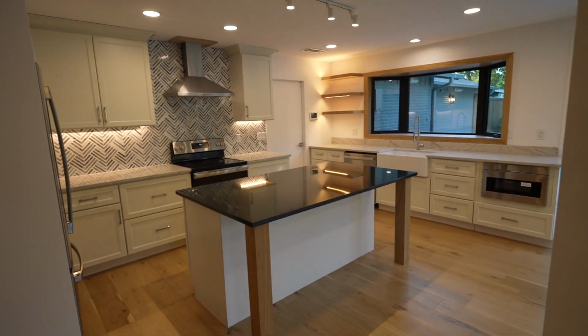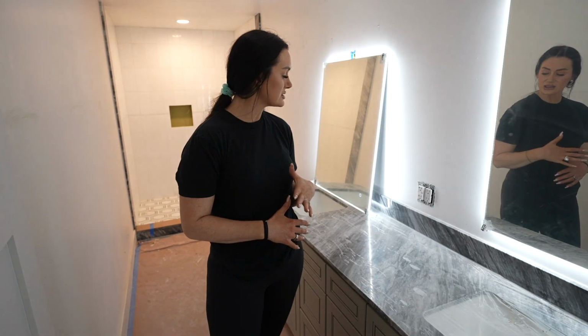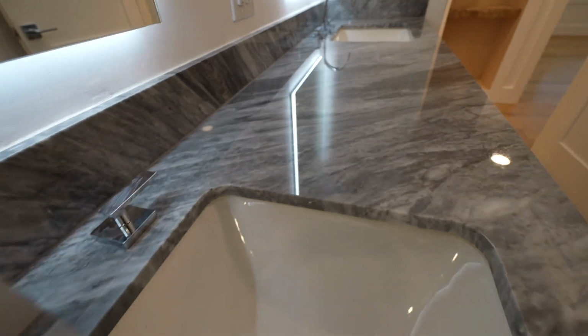In this house, we decided to do all real stones. In the kitchen, we used a quartzite and a granite. In the bathrooms, we used marbles. This marble in particular is just super beautiful. It's got the movement, it brings life to the bathroom without being too much.